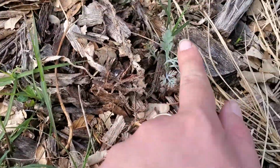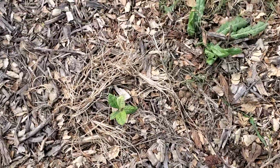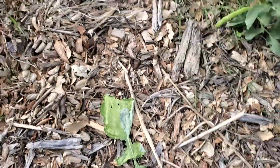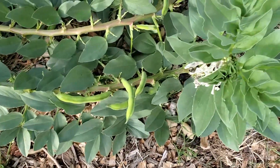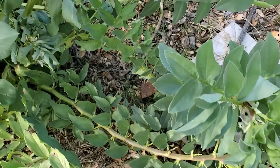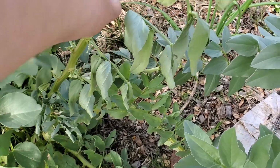Oh boy, I forgot what we just saw, but this is a California poppy. And then I have this little tree that a bird planted, or a bush or something, so I'm going to let that grow. I think that might be cabbage. These are fava beans. Lots of fava beans. I really want to have dry fava beans.